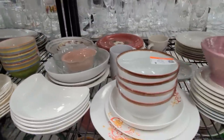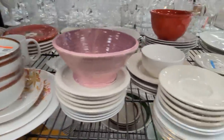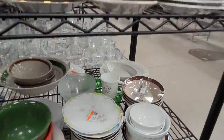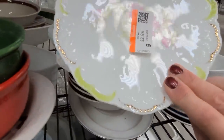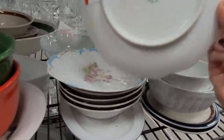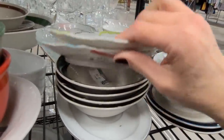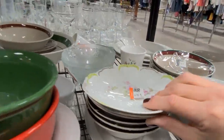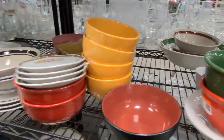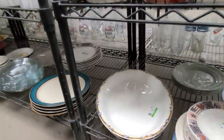Unfortunately, no sign of that Royal Tudorware cup. Maybe that's why the saucer is here at Goodwill. These are pretty, but sadly very, very cracked. I don't know if you can see, but all those have major cracks in them.